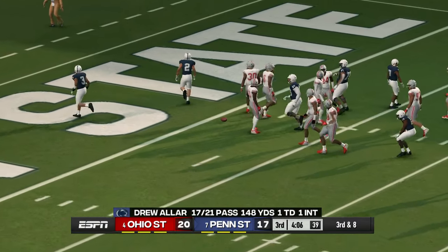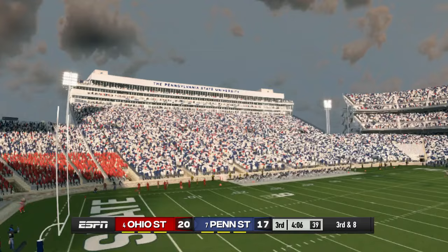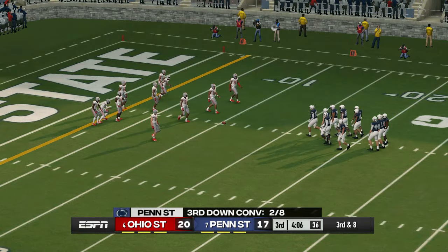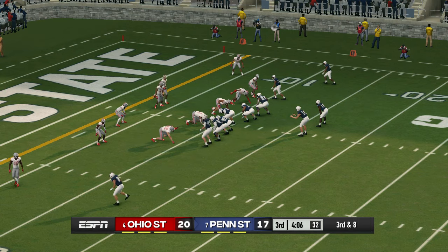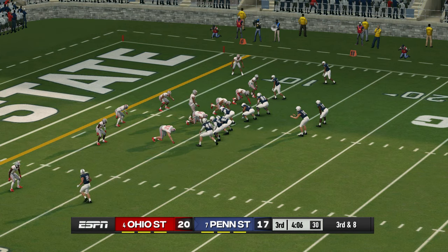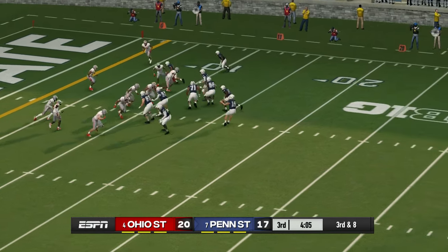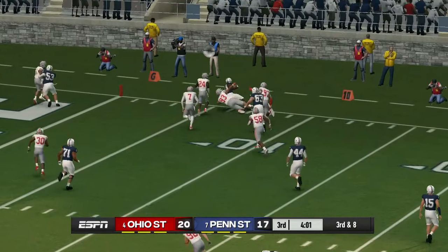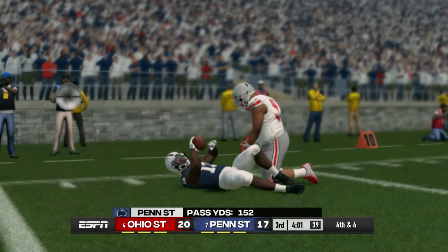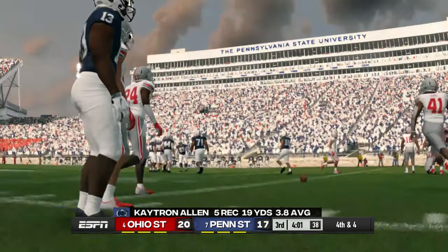Wide open. Oh, he dropped it. It's third down, 8 to go. Ball on the 10-yard line. Setting up blockers, a running back's got it on the screen. He gets hit out of bounds around the 6-yard line. Fourth down.